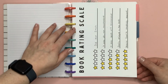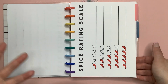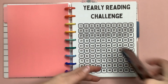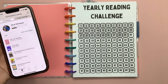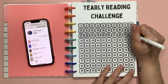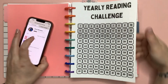So I still have to update it for the rest of the year though. I have my book rating scale. I have my spice rating scale, which honestly I decided not to use. Like I started to complete it, but I decided not to use it. And then my yearly reading challenge. Let's just go ahead and get this updated. So in Goodreads, it has a reading challenge. And since I basically use Goodreads for everything, this is what I'm using to help me keep up with my reading journal as well. Because if a book is not put into Goodreads, then that is a serious problem.